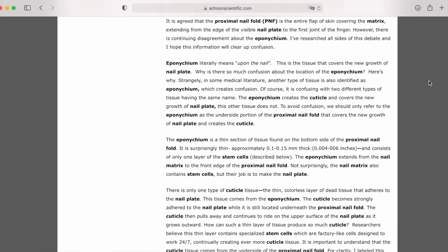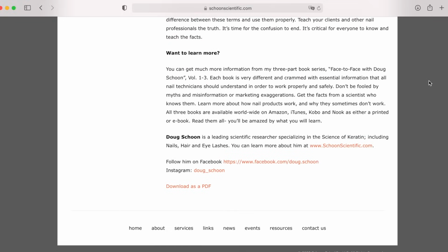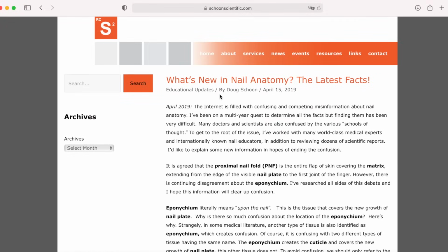So this is on his website. By the way, he has a few books. And even if you're not a nail technician, but you are a person who's just interested in nails, they are very good. I love his books. They explain everything so well. So he has 3 of them. I have all 3 of them, and I highly recommend them. They're available on Amazon, iTunes, and all the other stuff. Anyway, so this article is quite new.